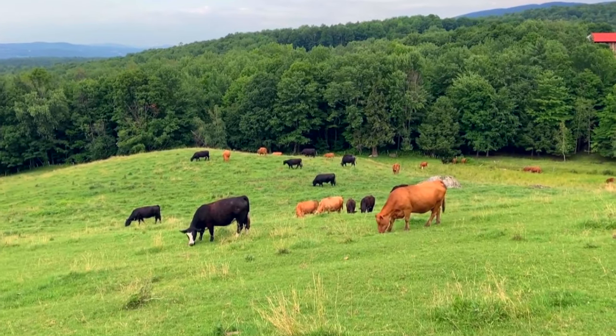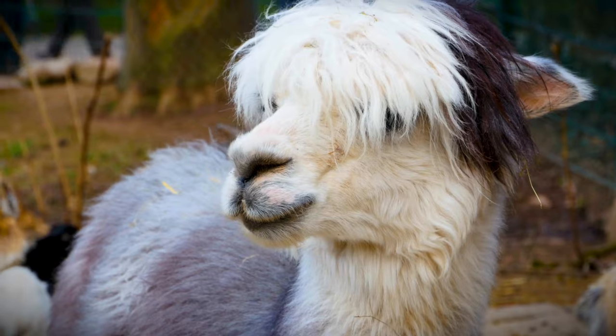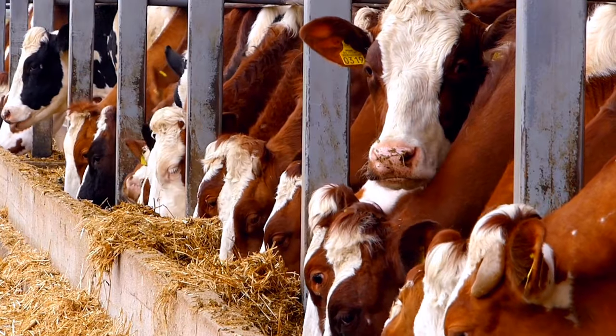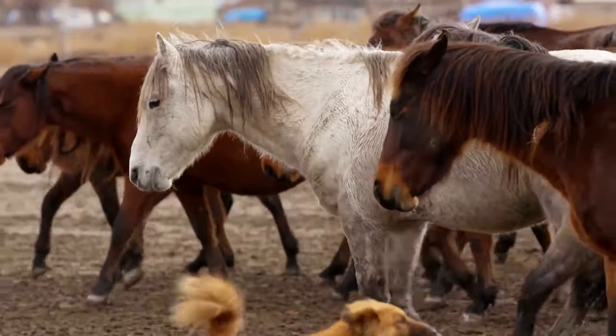Just imagine having a farm with cows, pigs, horses, llamas, cats, and dogs, and asking the question, what is the best mammal food? It's just an inherently flawed question that we can see the problem with immediately. Each species on that farm needs a different diet, and our fish and inverts are the same.